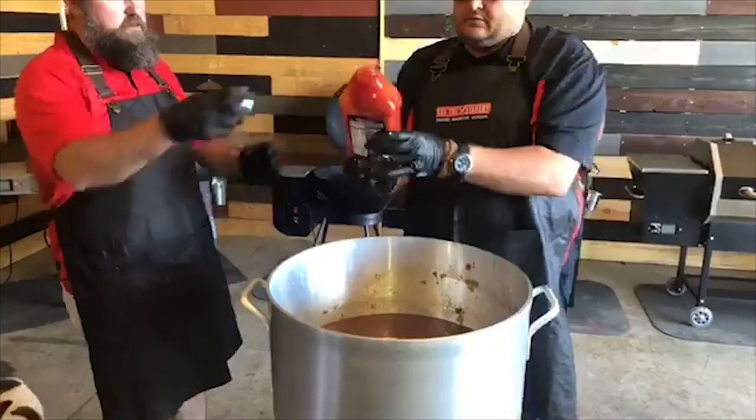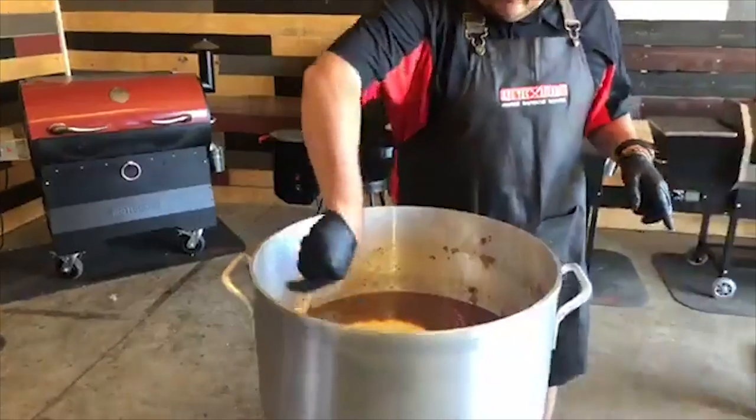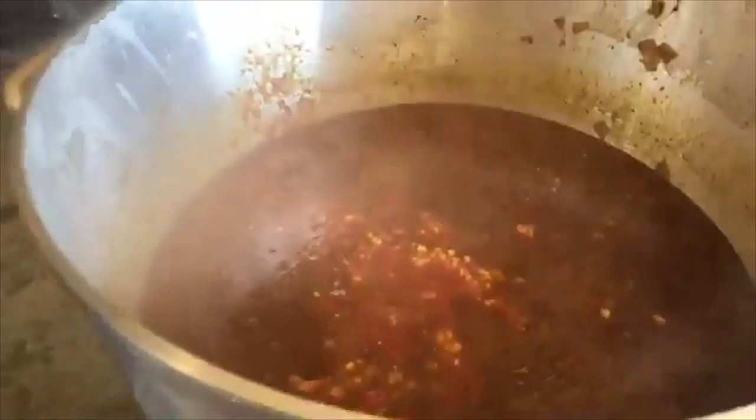Yeah, good. A little bit more for good measure. Yep. All right, so we want this to start reducing. From this point on, we're going to leave the cover off and let this reduce. Now we're going to get the meat and potatoes, chicken, pork, beef, all added.